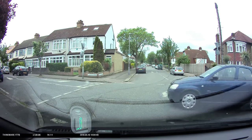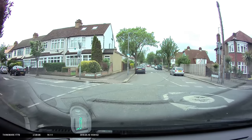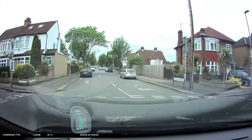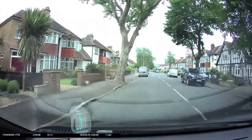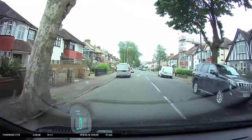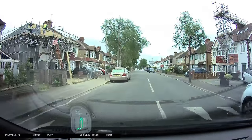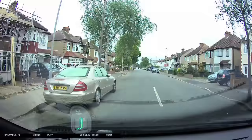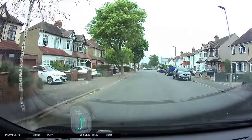Now, had the examiner not been there, and she had experienced that in real life, then obviously she would have hit that van. And as I said, in an insurance claim, the van might be at fault, but proving that is difficult without a camera.